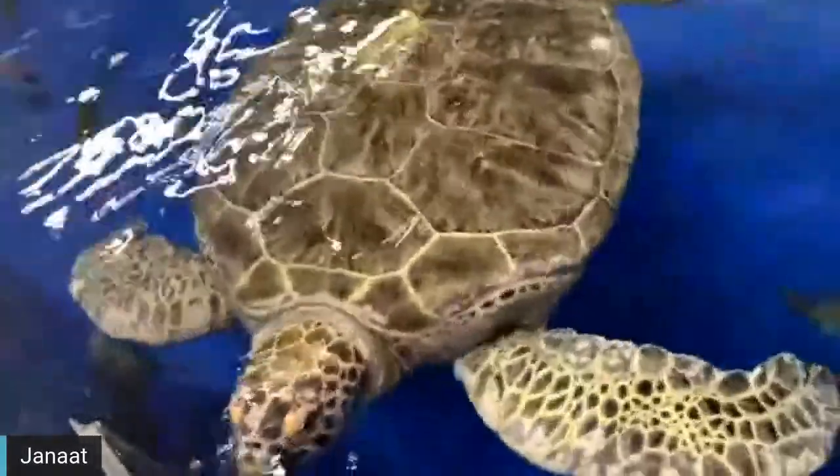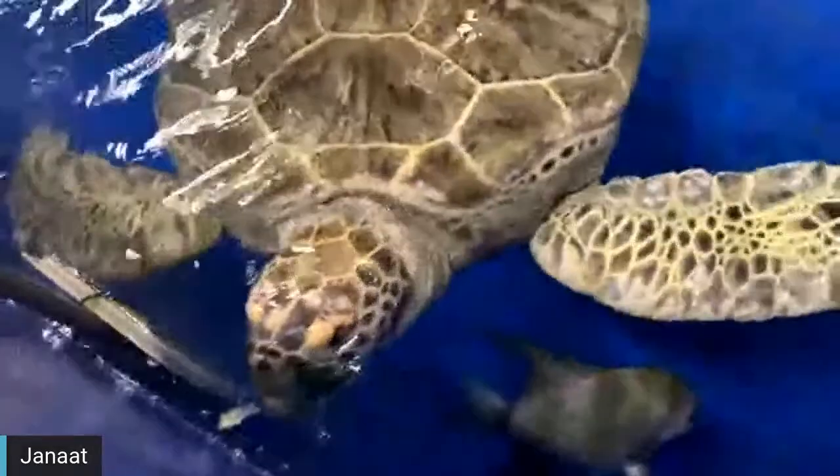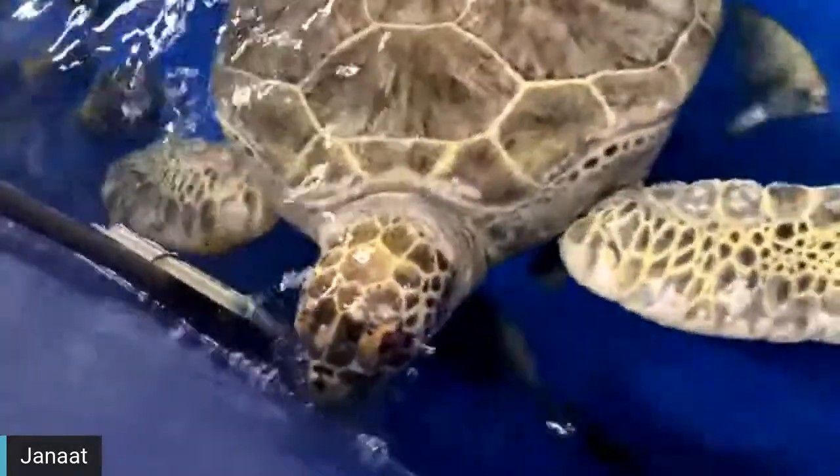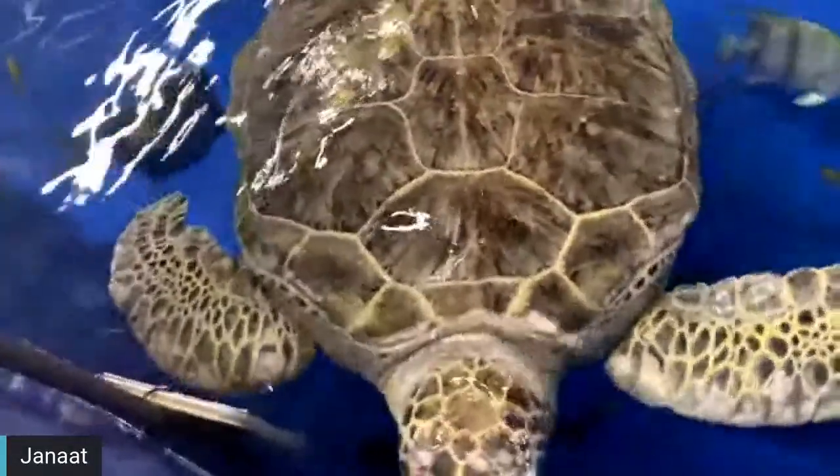But these guys have that flatter, curved shell that lets them swim. They use their flippers to move around. But like I said, Spot over here is our lady turtle. She just likes to hang out near the top of the water. She likes to take a nap.